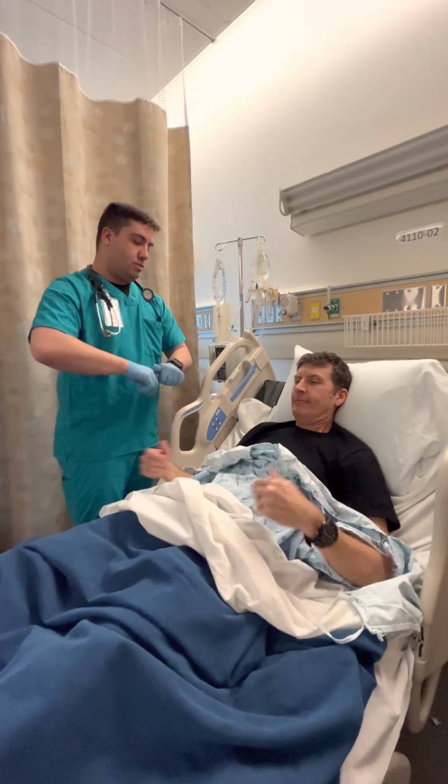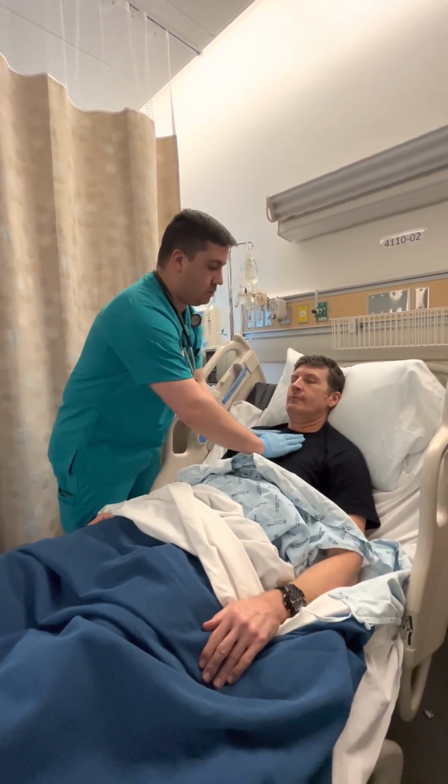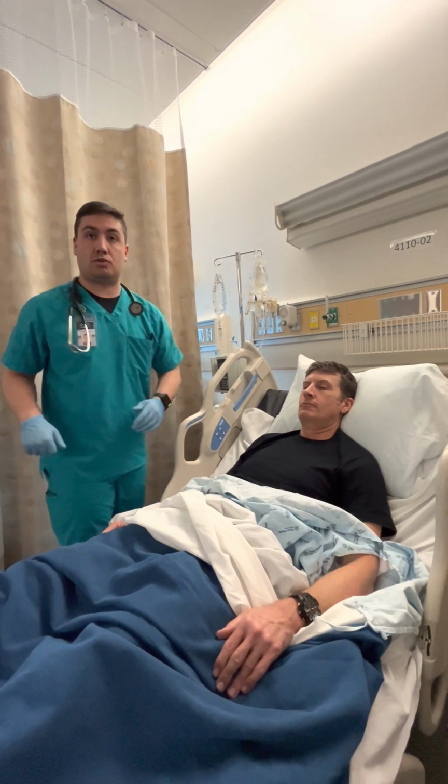At this point, we are also going to palpate the front of the chest. So I'm going to come down and check and feel. I feel no abnormalities, no shifting of the ribs. Everything seems to be symmetrical.